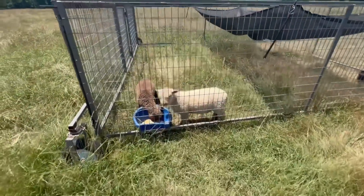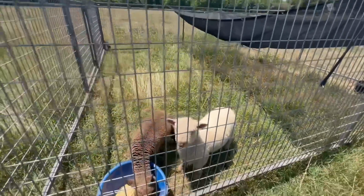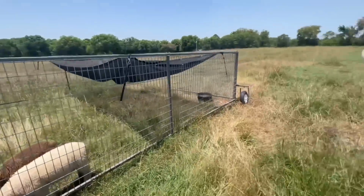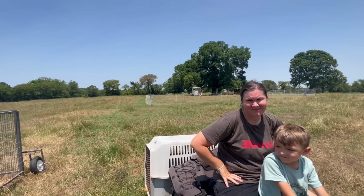So how did that turn out? Better the second time. So I was also going to give you a quick update on the lambs. They are not eating the grass down like their mamas were, but we're also giving them a little bit of grain to go along with it. But Cassie, are you happy with the sheep tractor? I am. It's really hot though.